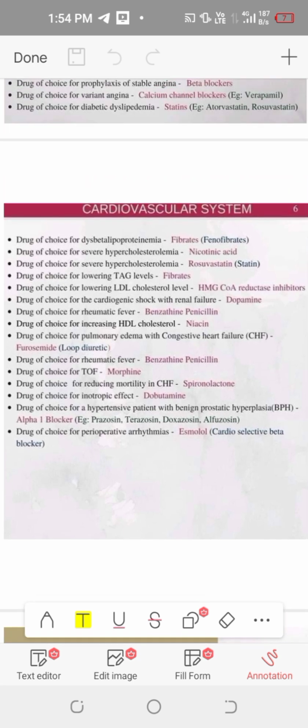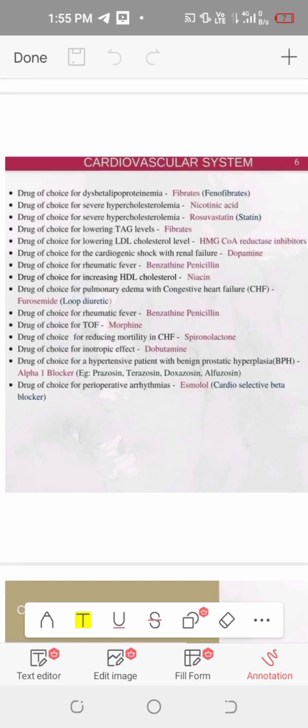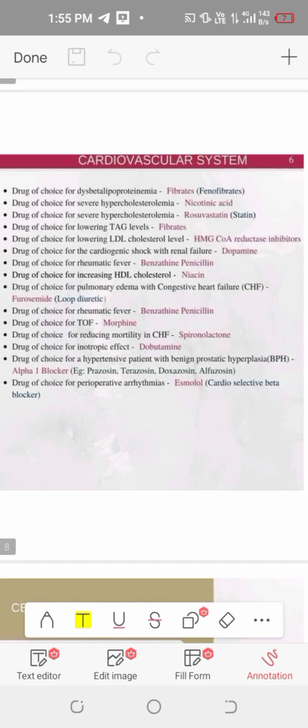Then the drug of choice for abetalipoproteinemia, fibrates. Drug of choice for severe hypercholesterolemia, nicotinic acid. Drug of choice for severe hypercholesterolemia, we will use rosuvastatin. Drug of choice for lowering TAG levels, fibrates. Drug of choice for lowering LDL cholesterol level, we will use HMG coenzyme A reductase inhibitors.